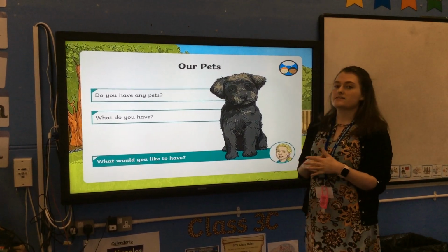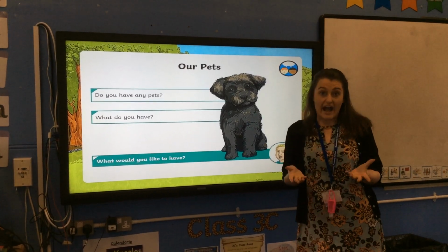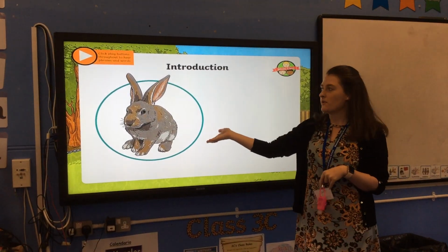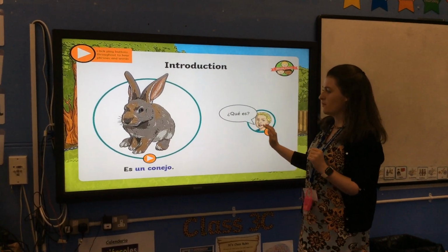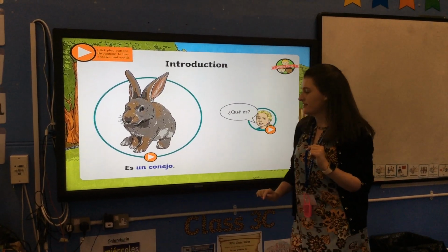Now, we're going to be learning some different pets that you might find around, or you might have yourself this week. So let's have a go. So what is this animal? Well, if you said a rabbit, do you know what that is in Spanish? Let's see what it is. Let's listen carefully. Un conejo.